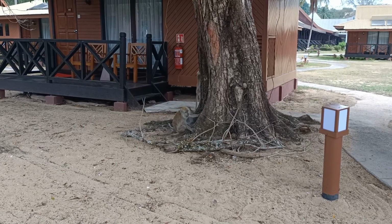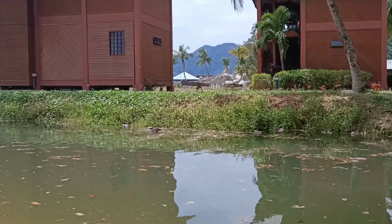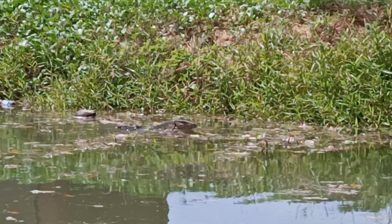Yeah. And we've really enjoyed seeing the wildlife as well. So from our balcony, we saw some monkeys, we saw a monitor lizard. Yeah, so it's pretty cool. And in the water, we've seen a massive fish jump right in front of me. We've seen schools of fish jumping out of the water. There were dolphins yesterday. Yeah, so that's pretty cool. You really don't have to go far to see a lot of beautiful wildlife.